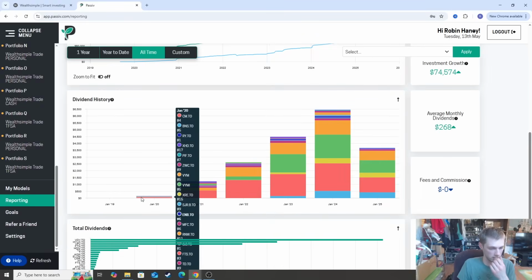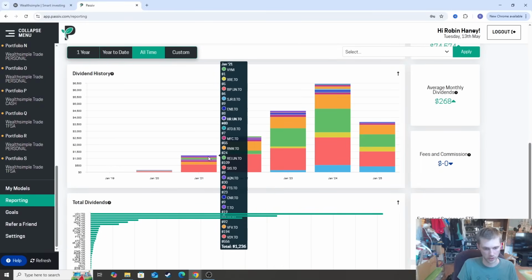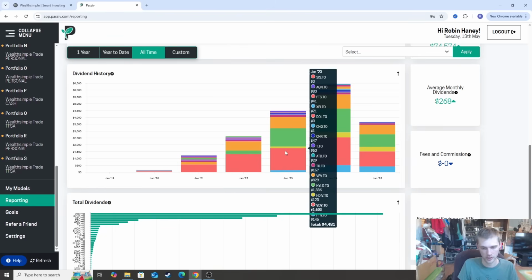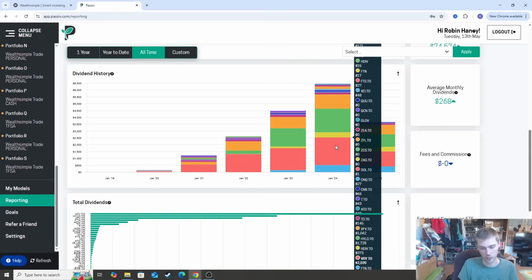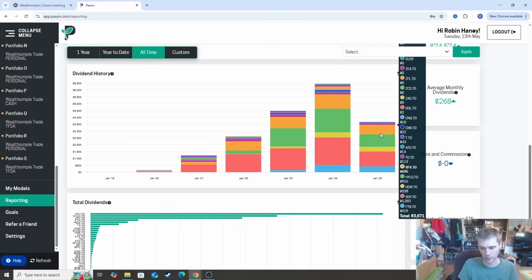Here you guys can see the years. So 2020, pretty small year in dividends. 2021, you made about $1,000. 2022, 2,000-ish, a little bit shy of 3,000. 2023, 4,000, shy of 5,000, and then 2024, 6,000, and then in 2025 we're at $3,671 already, and we're not even at half the year. So it just keeps growing and exponentially growing.